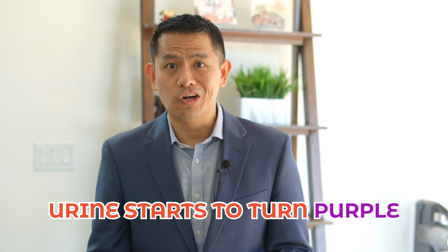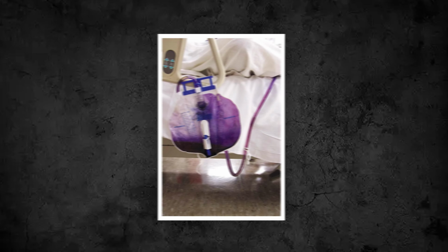Now, if you don't know what a urinary catheter is, it's a tube that goes up your penis into your bladder, or up your urethra if you're a female, into your bladder to help drain it. So 10 days after she has this catheter placed, her urine starts to turn purple. Now, this is a pretty unusual finding.